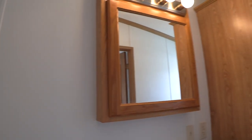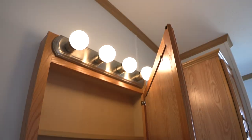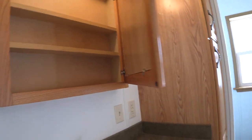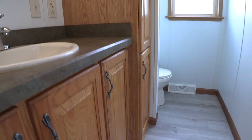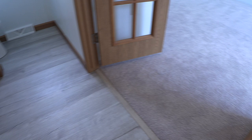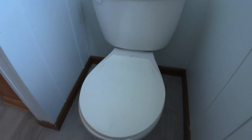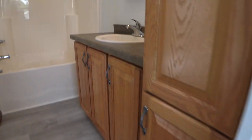Again, we redid the flooring into the bathroom. This is what's called a garden tub. It's much bigger than normal. This is your overhead cabinet, and it's mirrored and on hinges, and you can open it and put whatever toiletries or cosmetics or medicine you care for above your sink. This is your commode. All the cabinets are wood, oak.